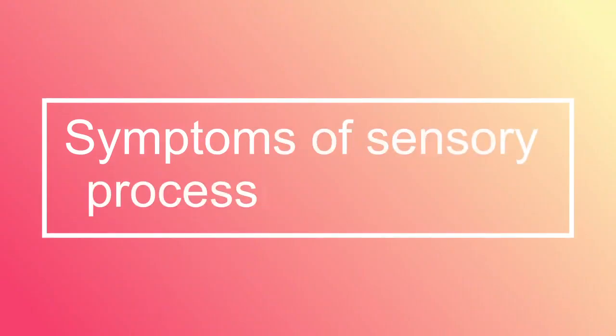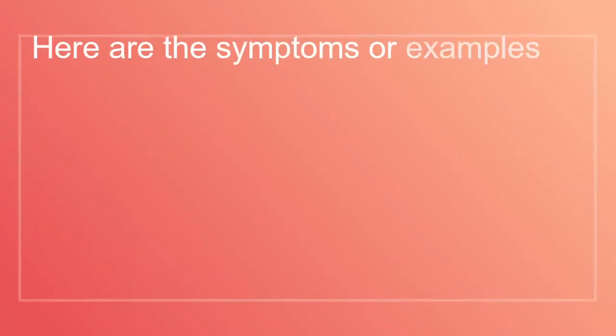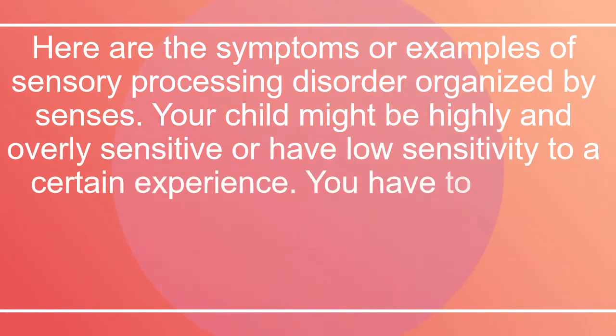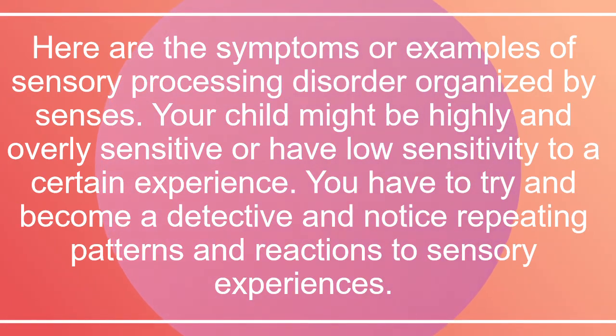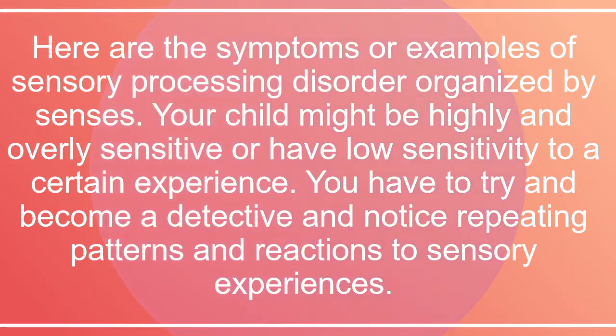Symptoms of sensory processing disorder. Here are the symptoms or examples of sensory processing disorder organized by senses. Your child might be highly and overly sensitive or have low sensitivity to a certain experience. You have to try and become a detective and notice repeating patterns and reactions to sensory experiences.